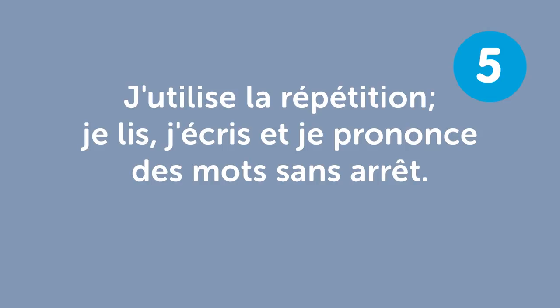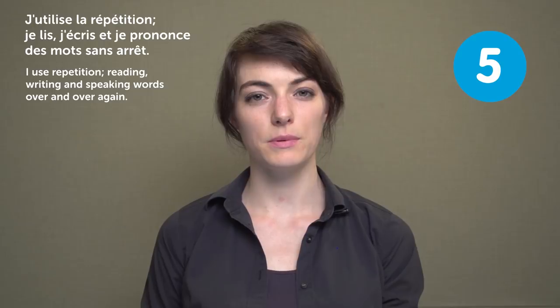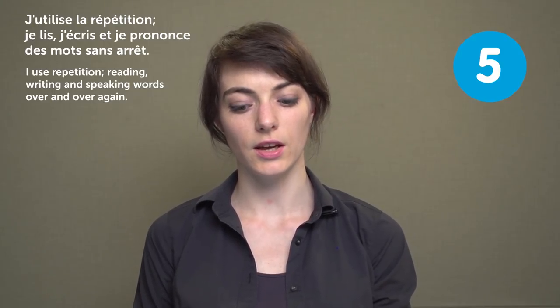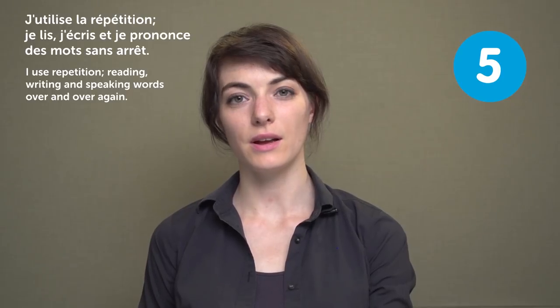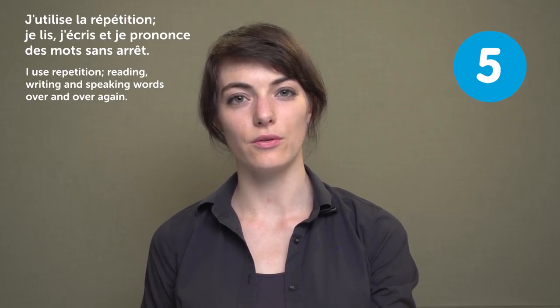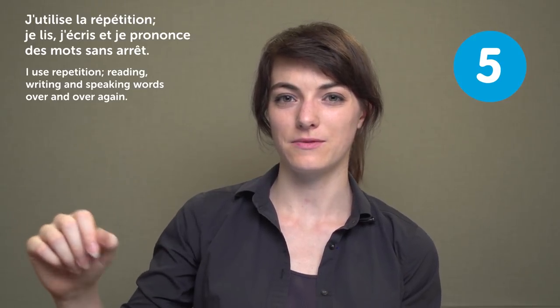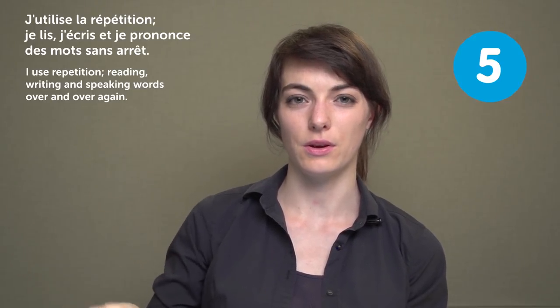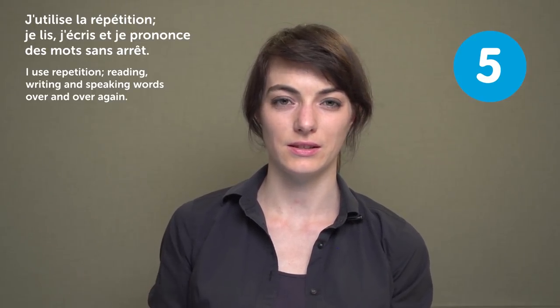J'utilise la répétition. Je lis, j'écris et je prononce des mots sans arrêt. I use repetition, reading, writing and speaking words over and over again. Yeah, depending on the language, you need to write them a lot because French is kind of really different in the way you write it and the way you pronounce it. So try writing it a lot.